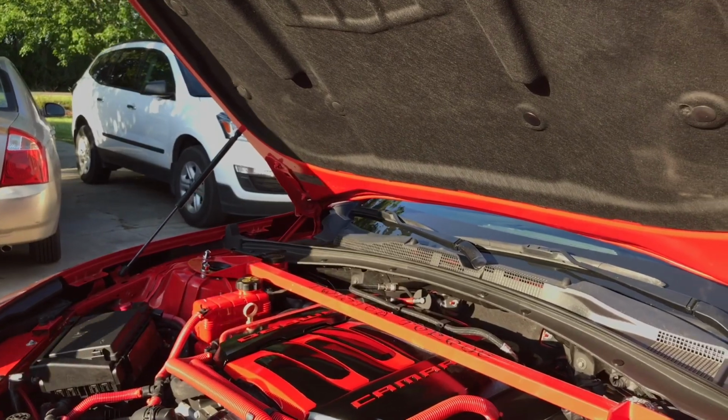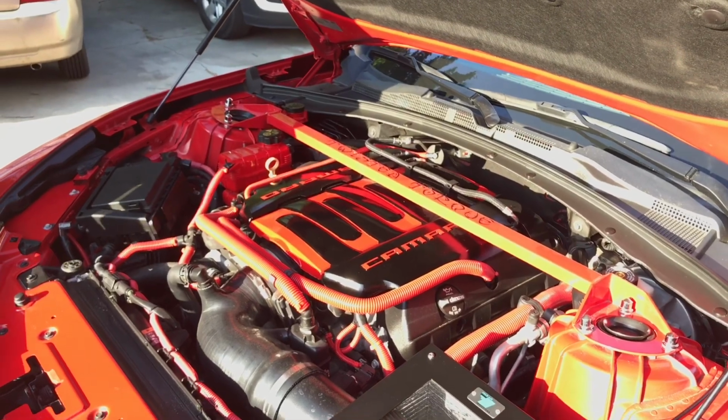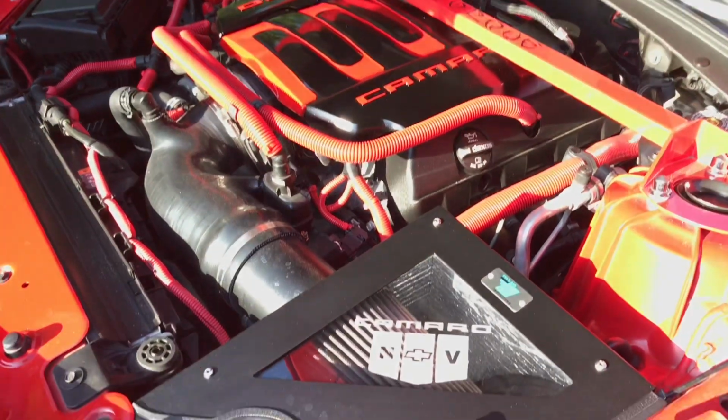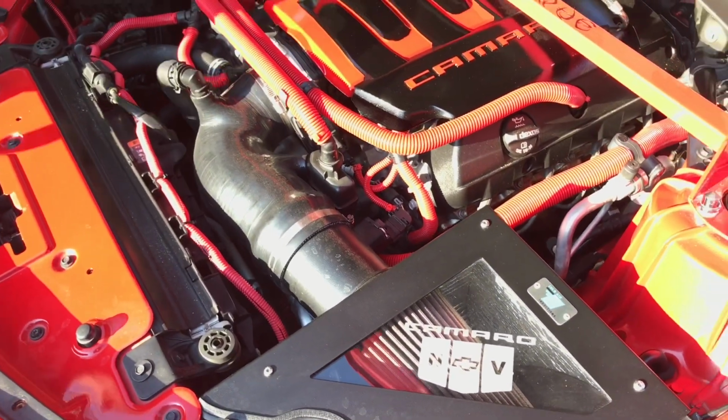Everything on the car's been done by me. I just backmasked the colors that I wanted, painted everything on there, and kind of highlighted it. Put a cold air intake on there from Cold Air Inductions. Did a custom engraving on it with a Camaro Envy. And then it's all backlit on the inside with LEDs.